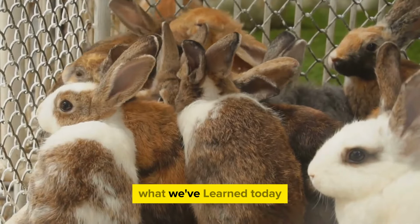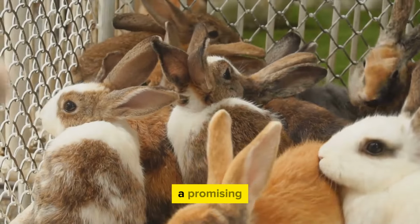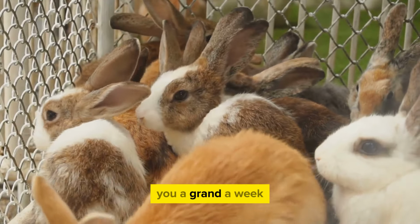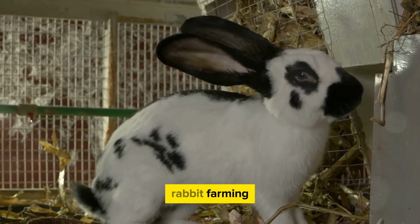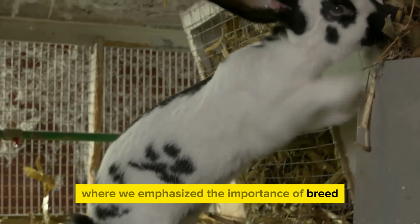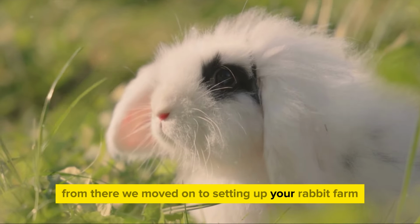Let's recap what we've learned today. We started by introducing you to the world of meat rabbit farming, a promising venture that can net you $1,000 a week if done right. We then explored the basics of meat rabbit farming, where we emphasized the importance of breed selection and understanding rabbit behavior. From there, we moved on to setting up your rabbit farm.